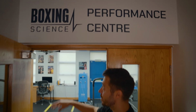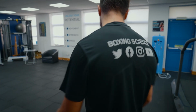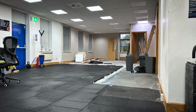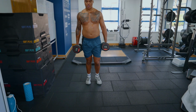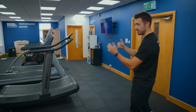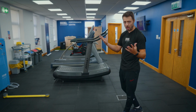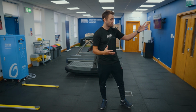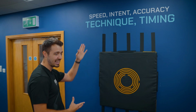Instead of being 2 or 3 doors to getting into the Boxing Science Performance Centre, we're coming straight in. This used to be a corridor, but now it's a big open space where we've got our strength and conditioning section over here, then we've got our testing and conditioning section over here. So this is just giving us a little bit more space for large groups, and also we've got our power wall where we're looking for speed, intent, accuracy, technique and timing.